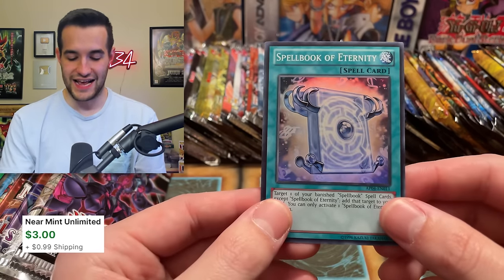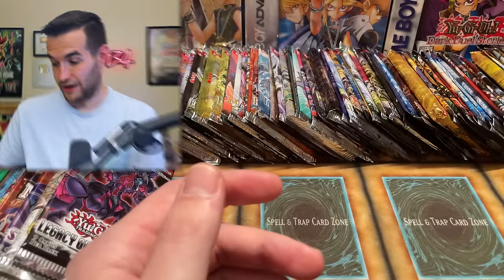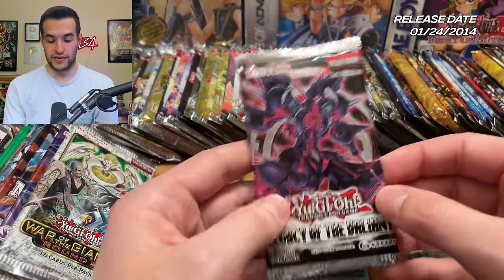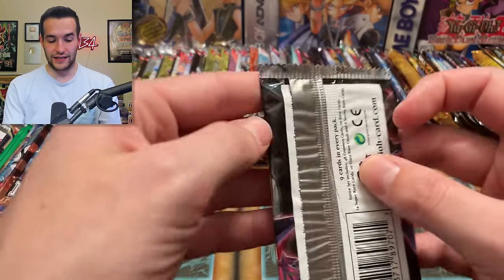We have Spellbook of Eternity, a classic Duel Links spellbook card. Yeah, I did play Spellbooks at one point in Duel Links. I know, you should probably hate me for that, but it was actually fun. Legacy of the Valiant. Let's keep going.